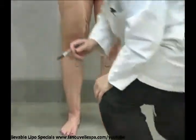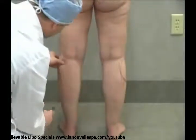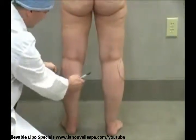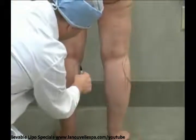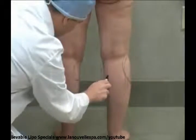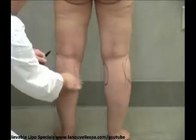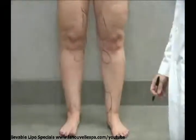Okay, now if I could have you turn all the way around, face the wall. Good. Slim that down there. You can see we want the calves to taper as they come up, and right now they're pretty consistent all the way up. So we'll create a little indentation there and there. All right, I think we're ready to get started.